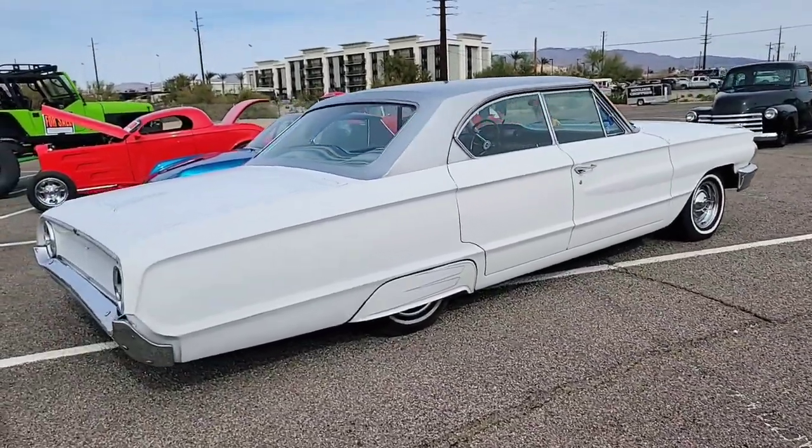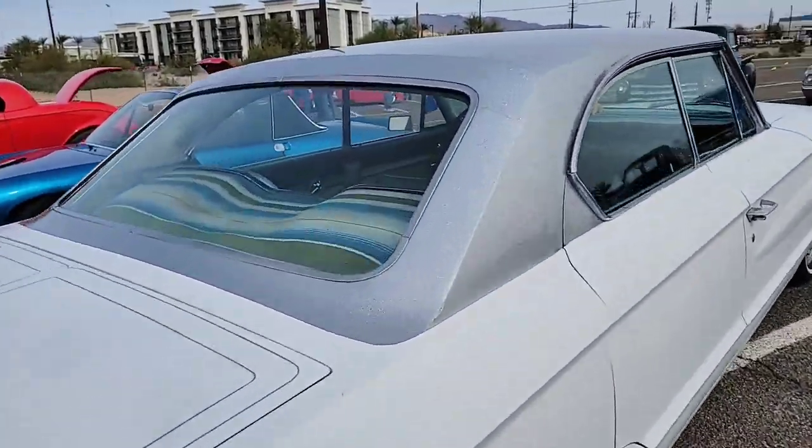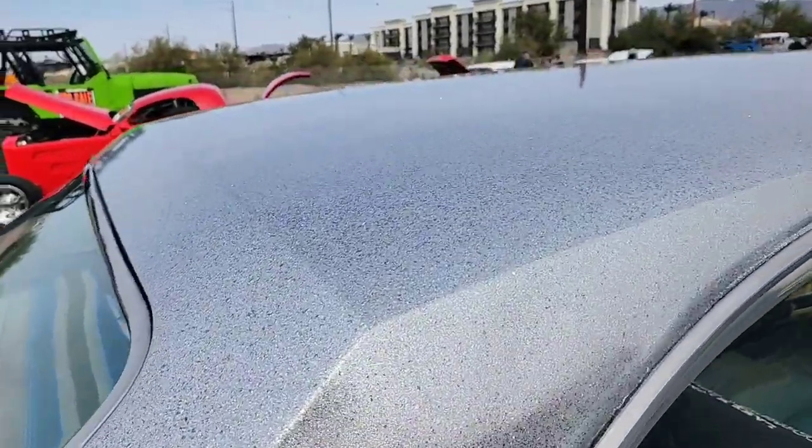Oh, you gotta look at this roof a little closer. Check them out. These are all metal flaky, see that?